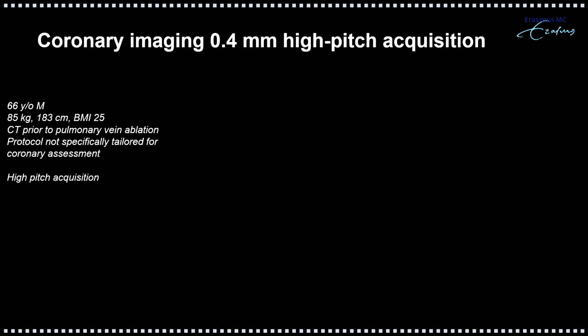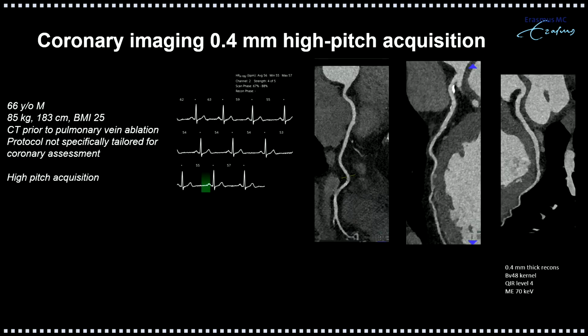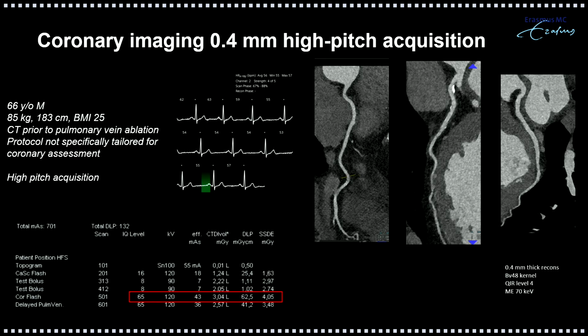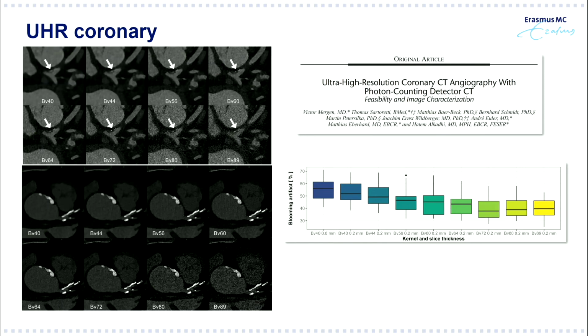We can also do it in a high-pitch acquisition. This is a patient that was scanned prior to pulmonary vein ablation using a flash scan, a protocol not specifically tailored for coronary assessment. Heart rate was low, 55 beats per minute, and we see that we also can get good image quality of the coronary arteries, even at this low dose of a DLP of 62, which, depending on the conversion factor, is either just below a millisievert or just above a millisievert. So very low dose imaging with high pitch acquisitions.